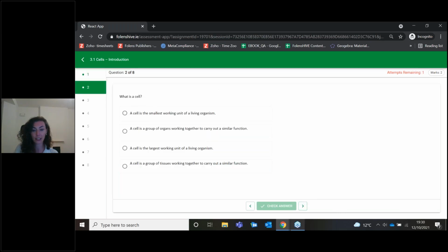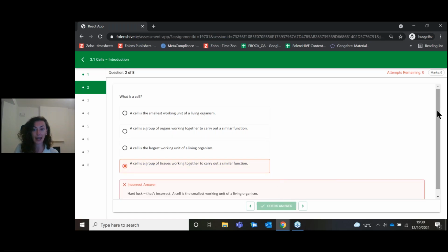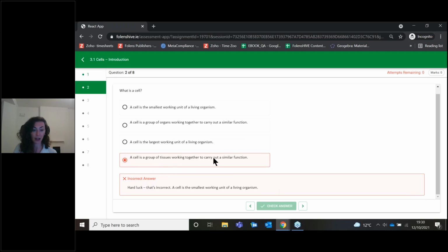If I go on to the next question, this time we'll get this one wrong. What is a cell? A cell is not a group of tissues, but we'll get this one wrong, and we will click on Check Answer. And again, you can see here that immediately I know I've got this wrong. I'm getting the feedback that it's incorrect, but I'm also told what the correct answer is: a cell is the smallest working unit of a living organism. So again, I'm getting reinforcement as I go through the activity. You can also see that I've got 0 marks awarded for this question because I got it incorrect.